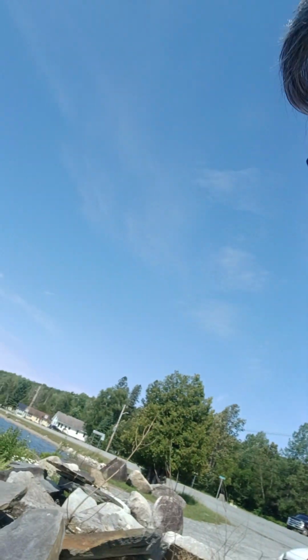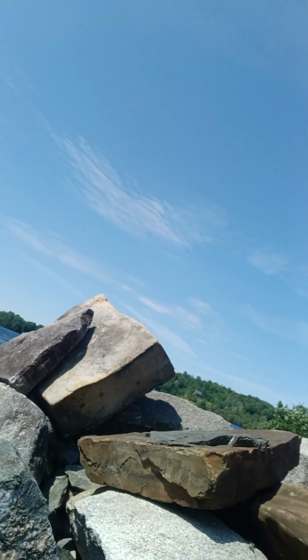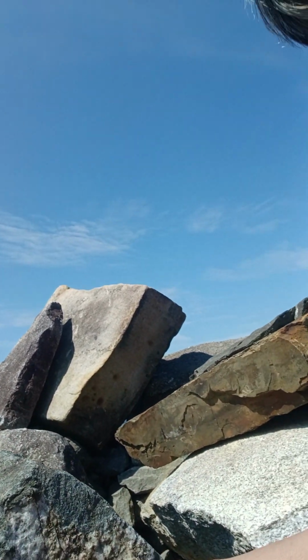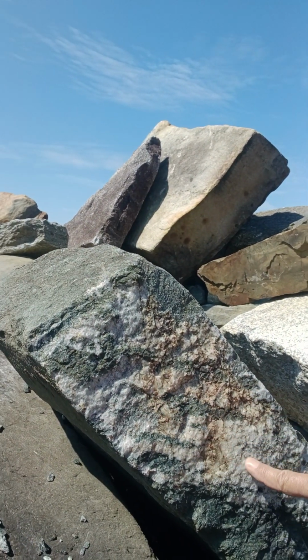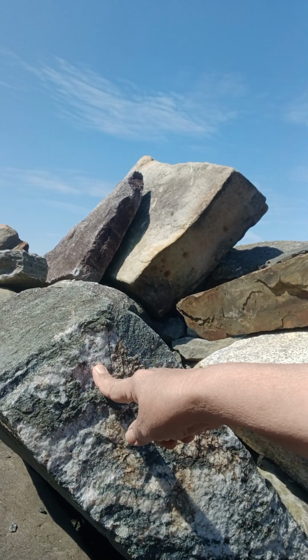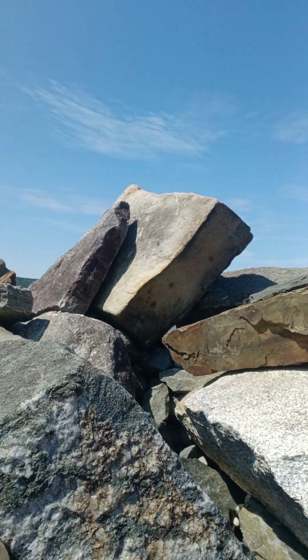And look at this one right here. This underneath of the rock, if you can see that, that's like a beautiful marbling, or quartz. So that is gorgeous.